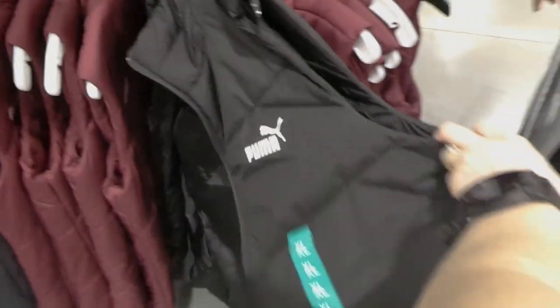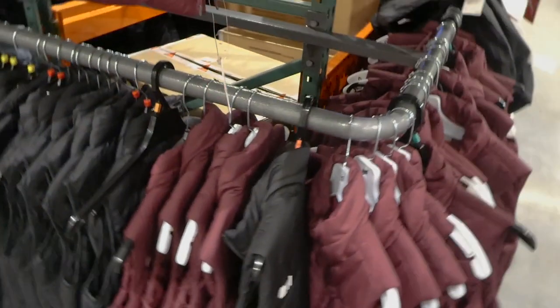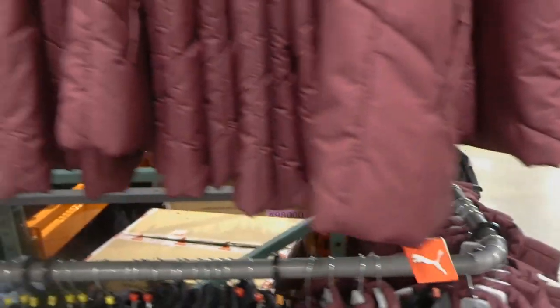I wonder if it has a zipper pocket inside. No, it doesn't feel like it does. No, it doesn't. And it's the same color on the inside, and then they also have it in the black as well with the white emblem. It's actually a pretty good price, only $40.